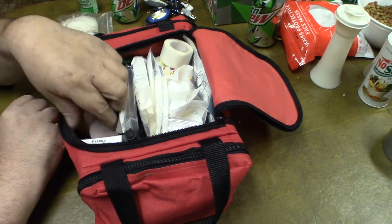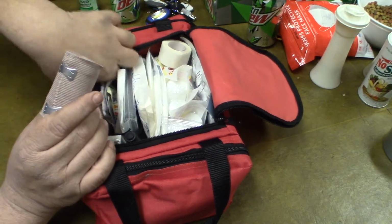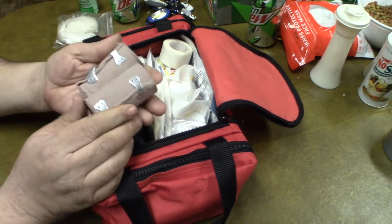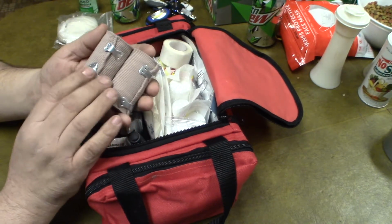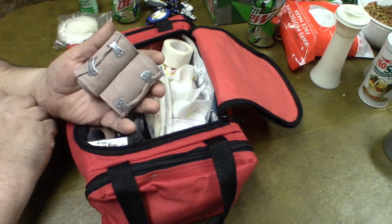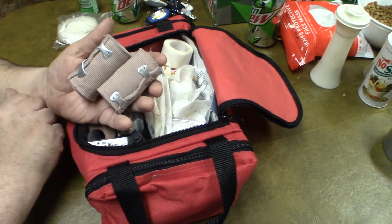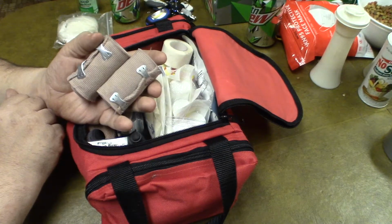Let's see, I have some Ace bandages in here. I have 2 of those. These are just cheap little Ace bandages from the dollar store. A wider one might be a little better, but these are good enough, right? Just to make sure that I have something I can wrap around a wound and put some compression down on it if I need to.